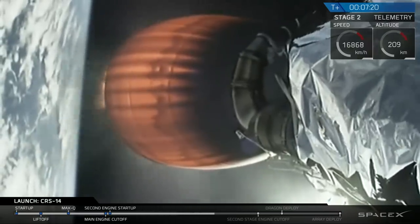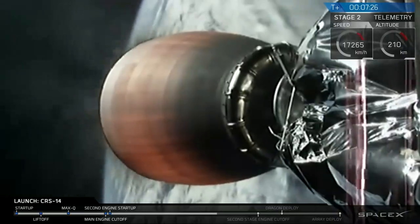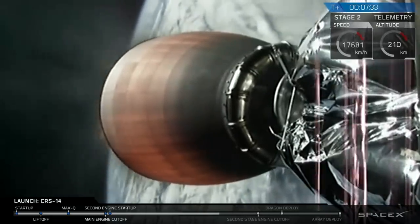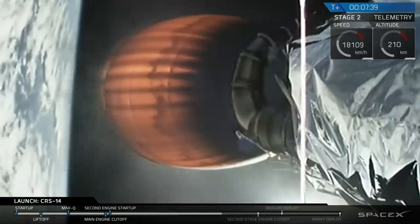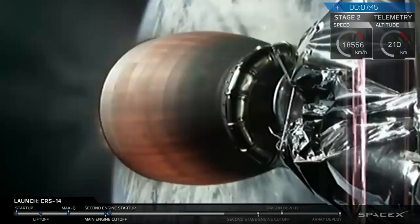Power and trajectory continue to look good. Engine performance continues to be nominal, as we like around here. Stage one, AFTS has safed.